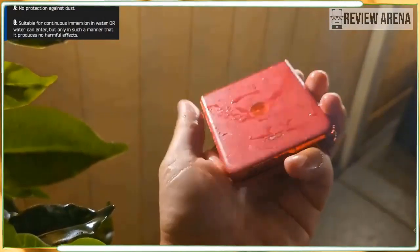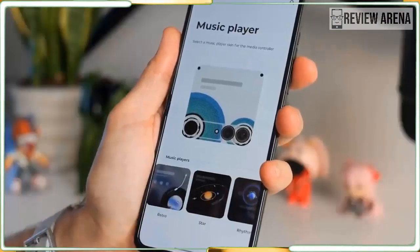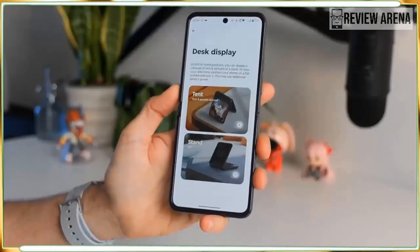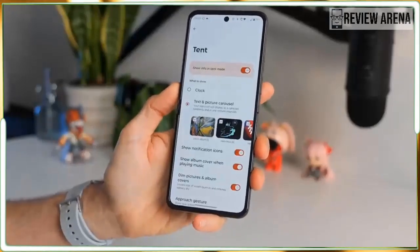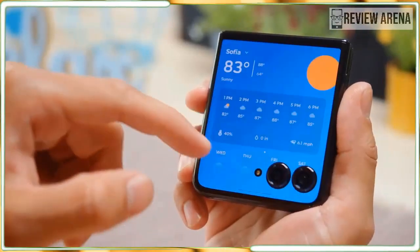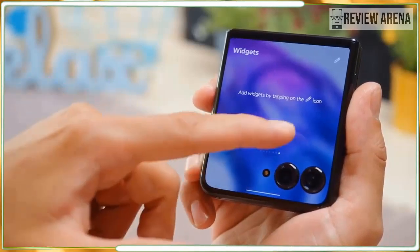The Motorola Razr Plus 2024 has a larger cover display than last year's Razr Plus, and though it didn't need the upgrade, the bigger outer screen cements Motorola's dominance in flip phones. This is how a flip smartphone should look. Once you have used it with its dominating cover display, you will see that no other flip phone comes close.